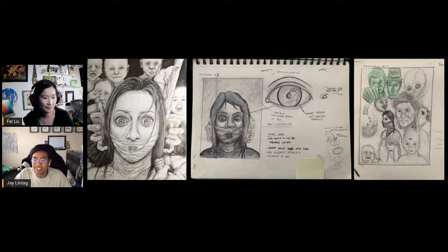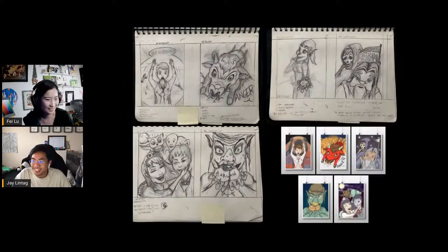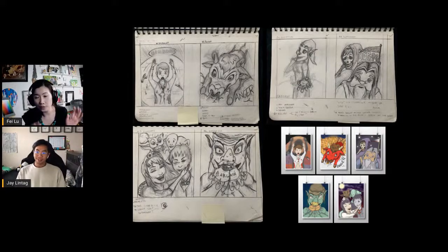And yeah, it's crazy. It's a wild piece. I remember this one. And this piece. So you created all of these in your sketchbook before you brought them into Illustrator?